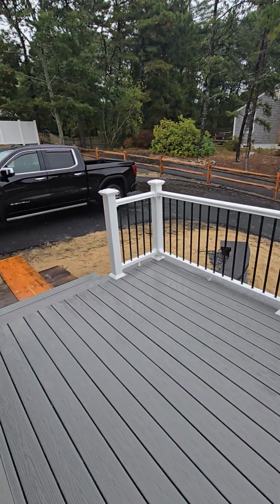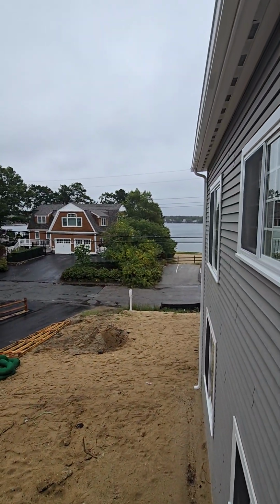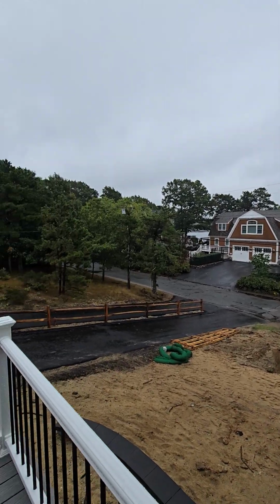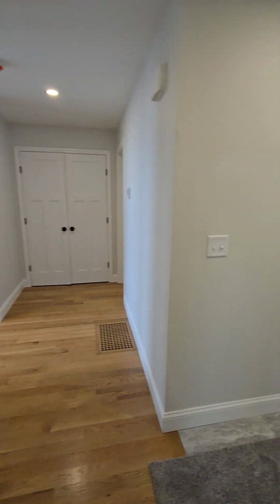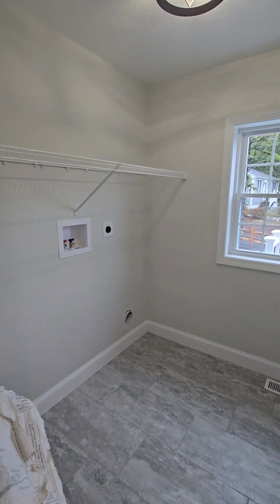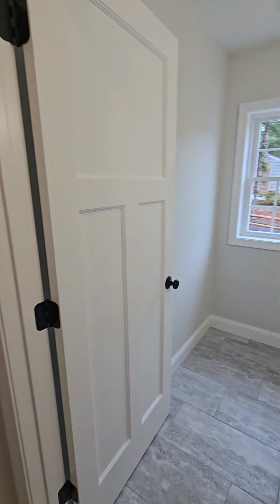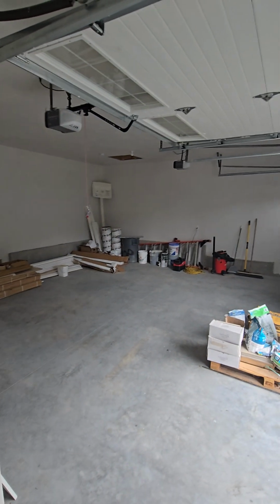Another 8 by 12 deck. Looking at the water. First floor laundry. Half bath just inside the two-car garage.